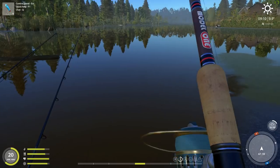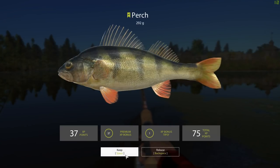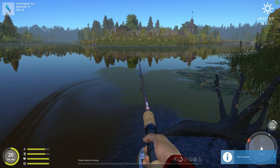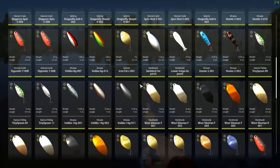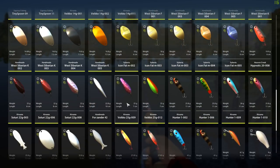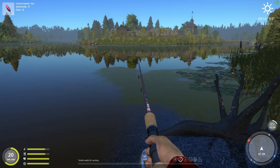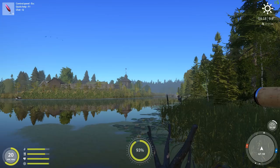There we go. Little perch. Okay, I'm gonna switch baits again, or lures again. I'm not sure which one I'm gonna do here. I might try this pink one. I don't know how well it does here exactly, but we'll see.